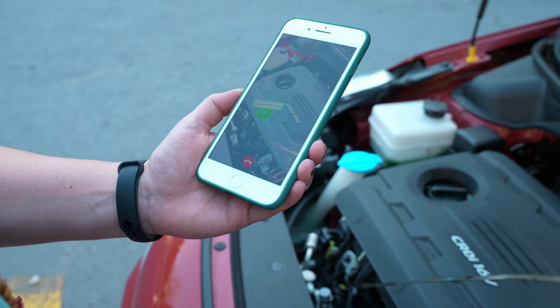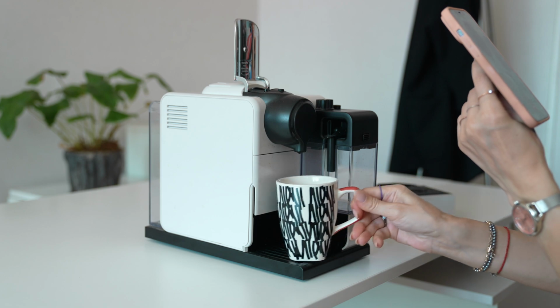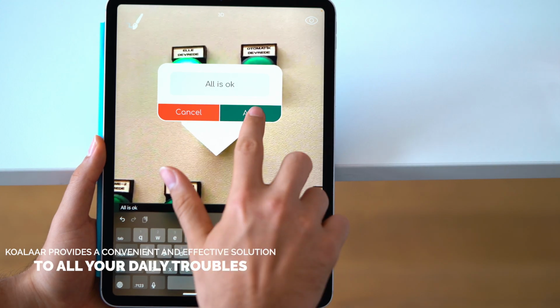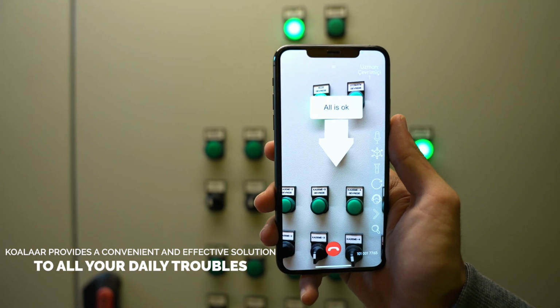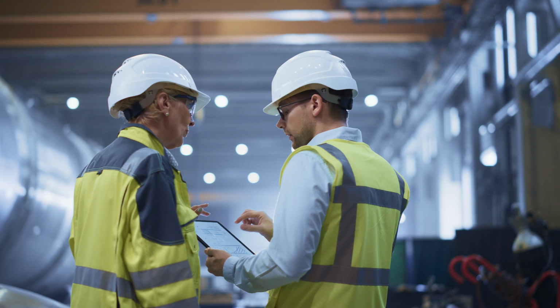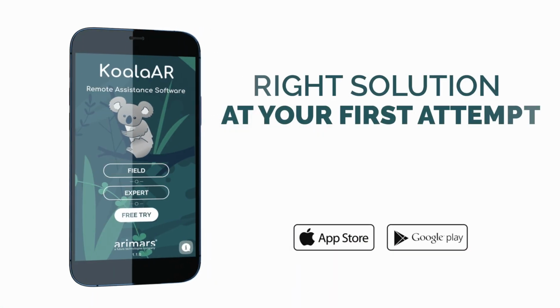As an easy-to-use and powerful support tool, KoalaAR can solve the technical problems encountered in all areas of your life rapidly and effectively. Apply the right solution at your first attempt with KoalaAR.